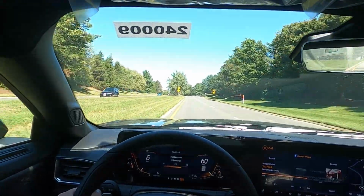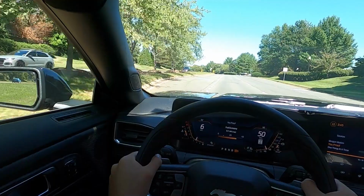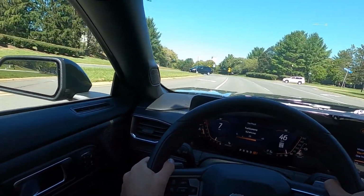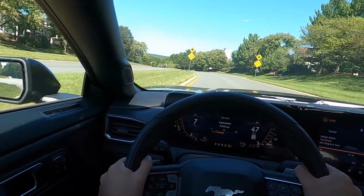What I'm saying? Very easy acceleration, very quick paddle shifter response. That was only up to about 4,000 RPM. I don't really want to get on it any more than that. But really, the reality about this thing is that I would really like to buy this.